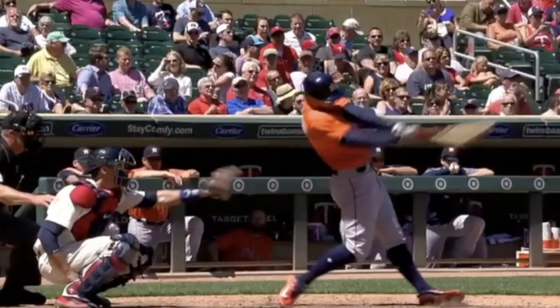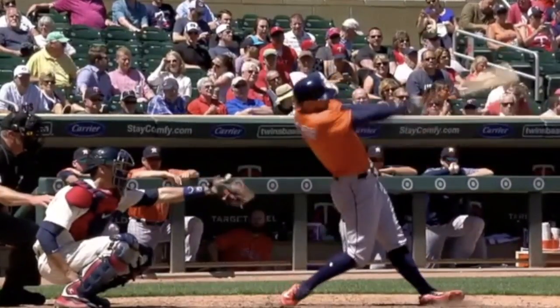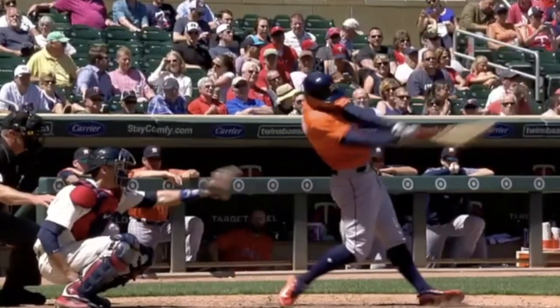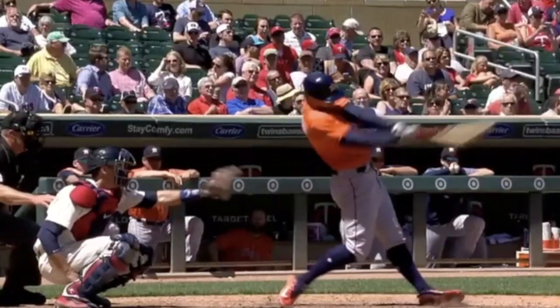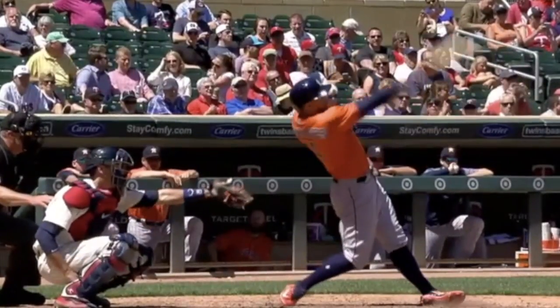One thing that he does is really unique. I shouldn't say really unique. He just does it to a really large degree, and it's really noticeable. A lot of people, his front foot really rolls over. And so, when you watch online, a lot of people say, oh, it's terrible balance. You can't do that. Like, how are you supposed to hit like that?